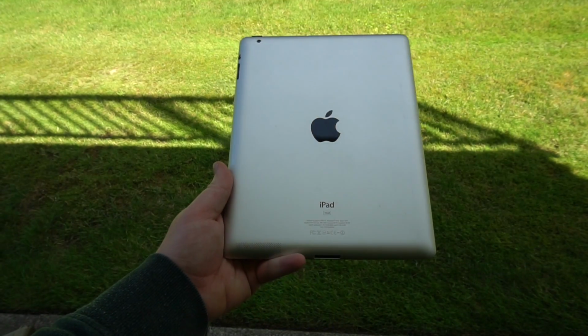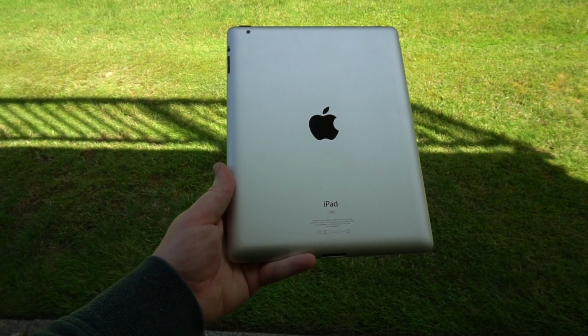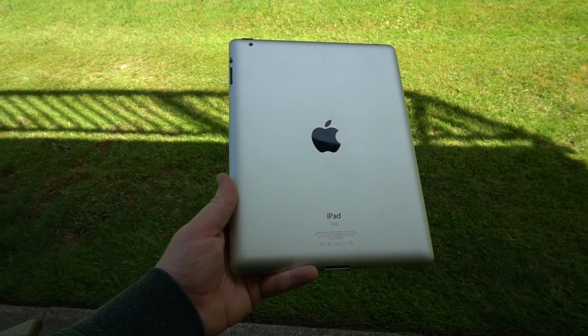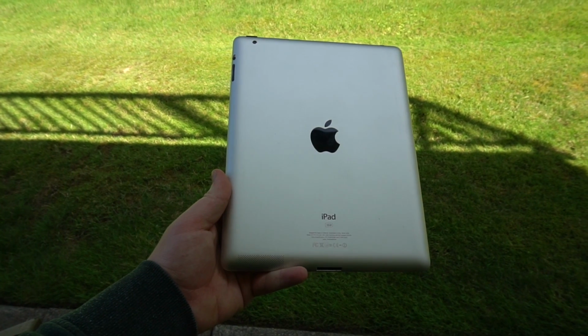Battery life is actually one of the best aspects of the iPad 2. This will vary device to device, but mine's one that hasn't been used too heavily over its lifetime, and so it still holds a charge pretty well. It has a full 6,930 milliamp hours, which is pretty big, and personally I haven't experienced any issues. You can use this iPad for like multiple days, or at least I can.